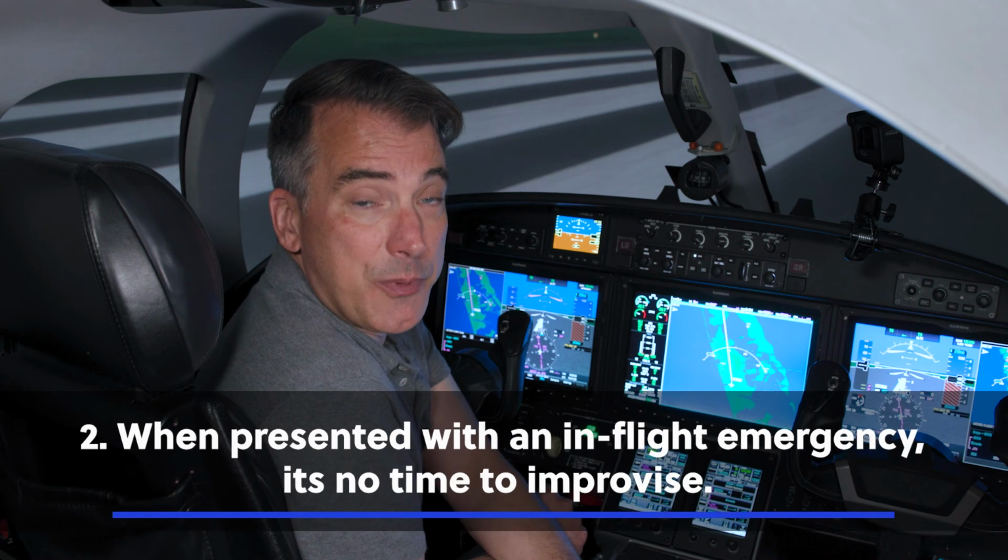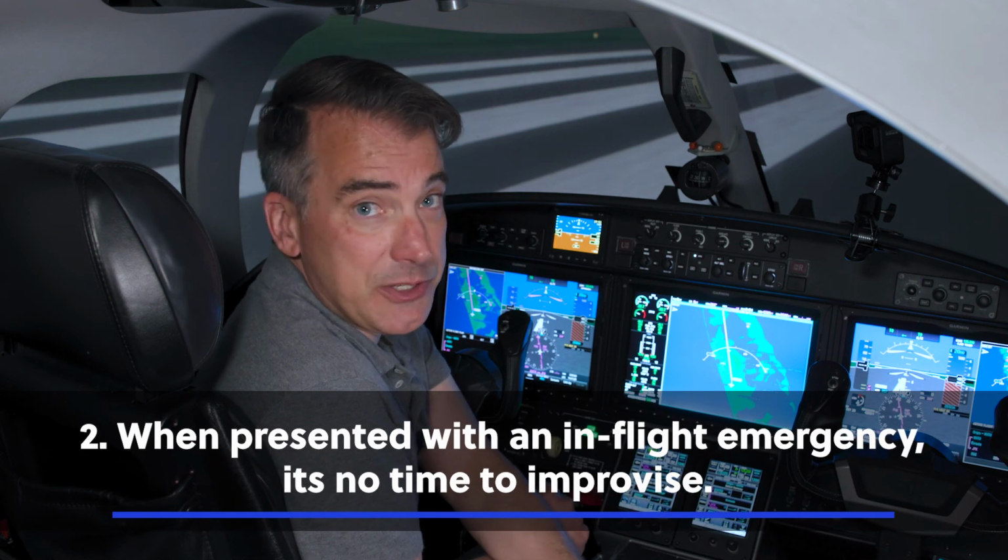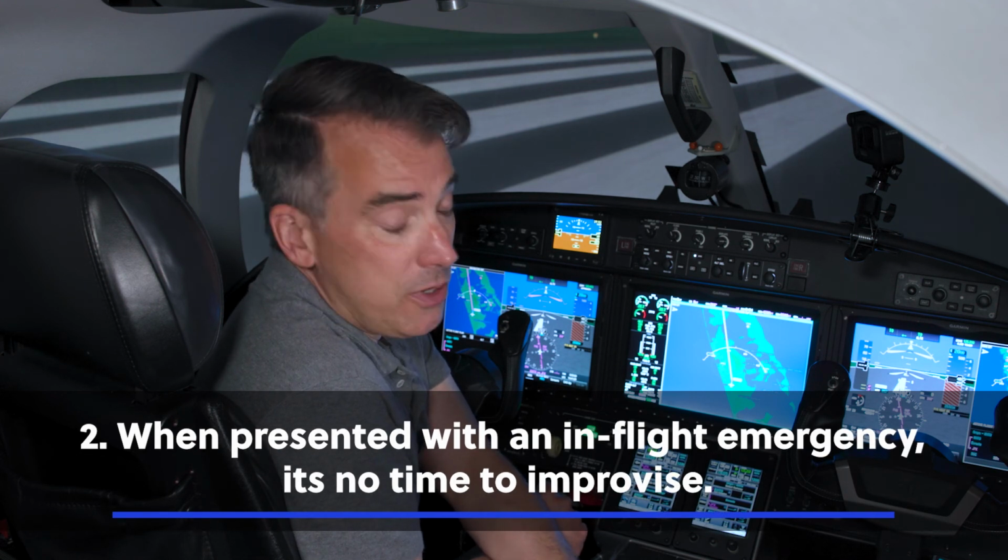Number 2, when presented with an in-flight emergency, it's no time to improvise. The M2, just like all of the Citations we fly, directs the pilot via a memory item to put on their oxygen mask as the number one first step from memory when presented with a cabin altitude warning. Many pilots faced with a depressurization have a first instinct to troubleshoot the problem. What's wrong with the system? Did I do something to contribute to this? The first step needs to be to execute the memory items.